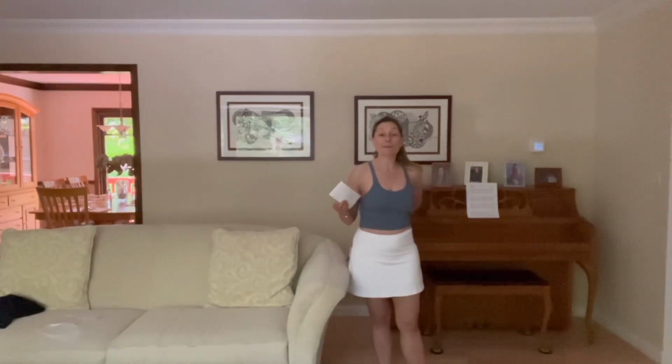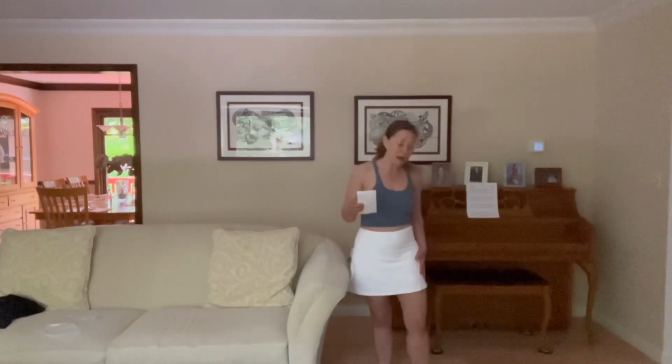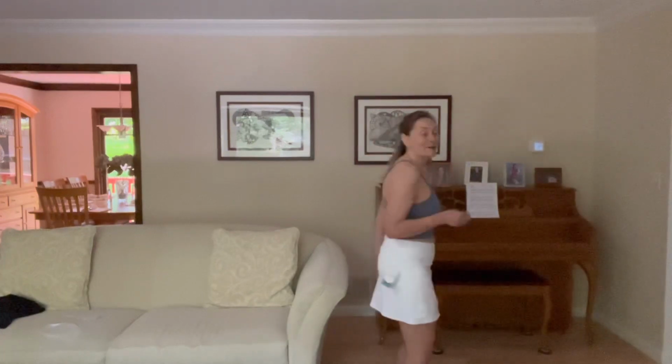I do like to play tennis. I'm not very good at it. I'm a beginner, and I never play it when I'm at home. But whenever I go on vacation, I always try and get some lessons booked in. So this is going with me. I think it's adorable, and it really makes me want to play tennis. That's how cute this little skort is.